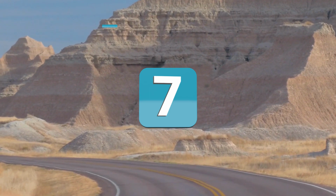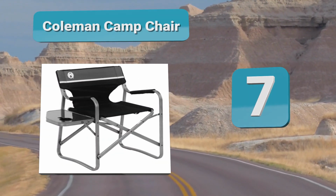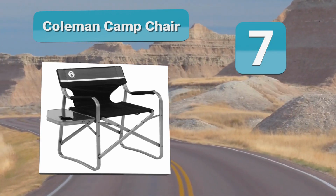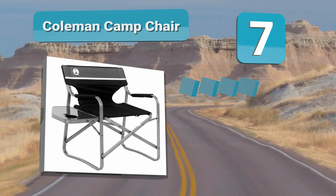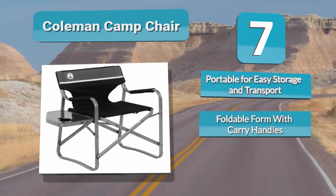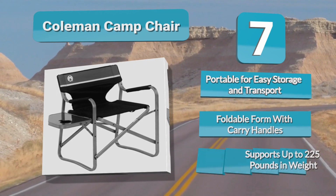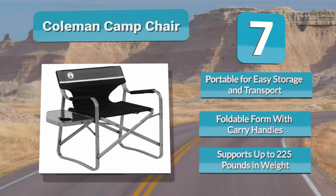Number 7. Coleman Camp Chair. Coleman is known for their phenomenal design and expertise in manufacturing only quality and durable products. So when the Coleman Camp Chair with side table came out, we knew it was a sustainable product, uniquely crafted with an innovative and new design. It's quite portable, making it very easy to carry around and transport. Take it for practically any outdoor gathering, from picnics.